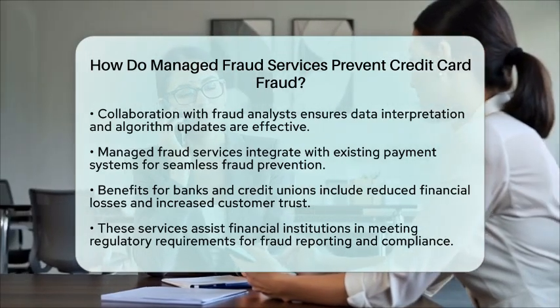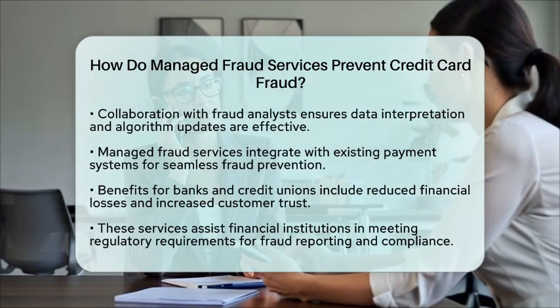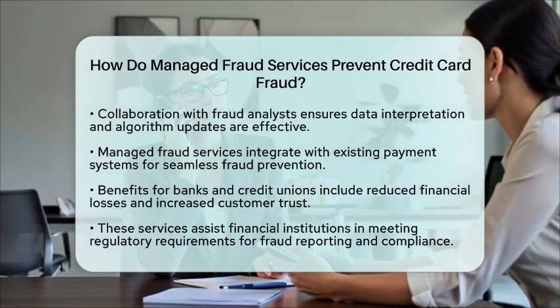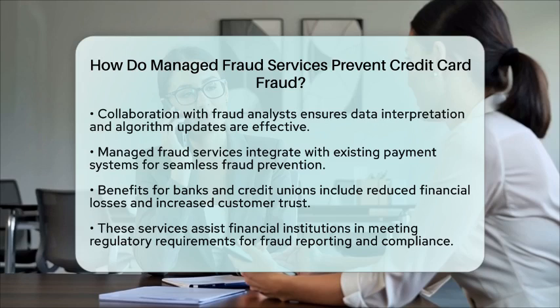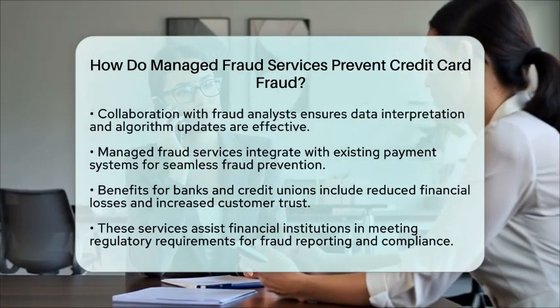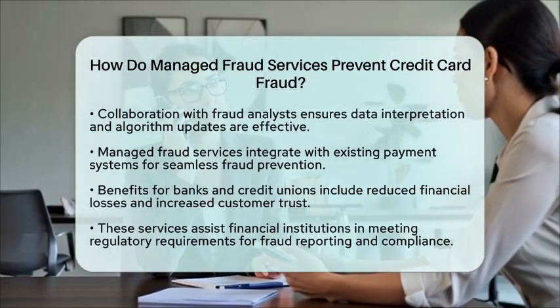Lastly, these services help financial institutions meet regulatory requirements. They provide tools for fraud reporting and compliance management, ensuring that banks and credit unions stay on the right side of the law. In summary, managed fraud services play a vital role in preventing credit card fraud.